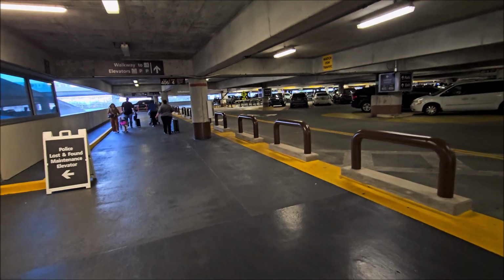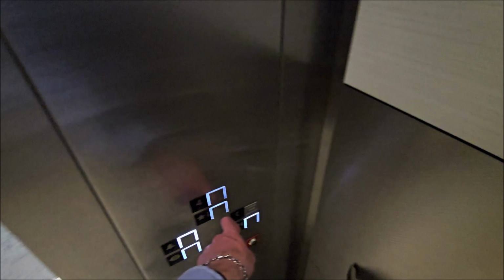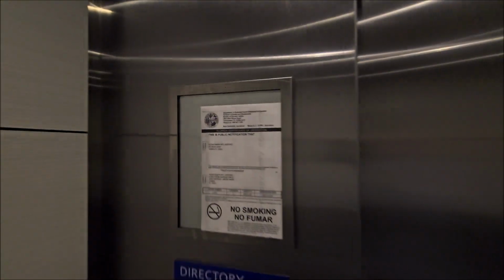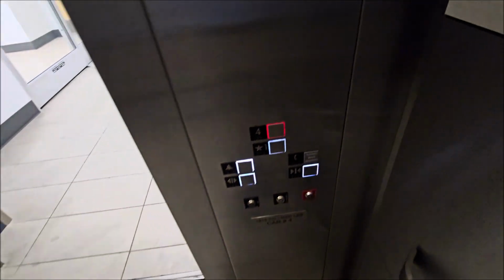So on the way to the long-term garage elevators, we find this elevator right here. It goes to the airport police and lost and found. So let's just give it a quick ride. Here's your certificate. Just goes between 4 and 1. Car number 4. I'm guessing because the Blue Express elevators are cars 1, 2, and 3.